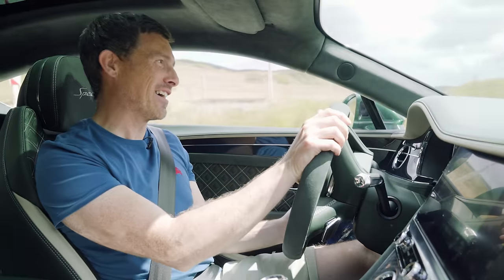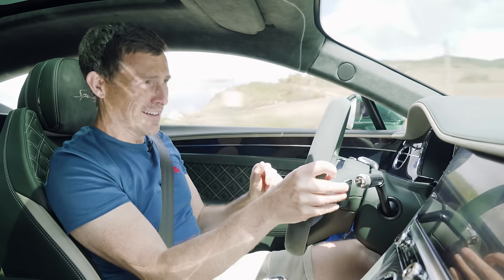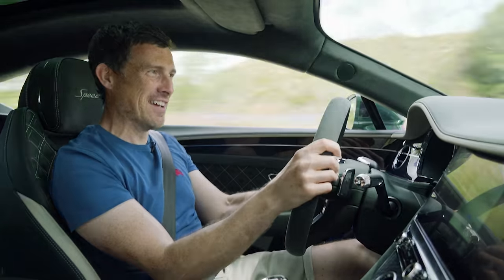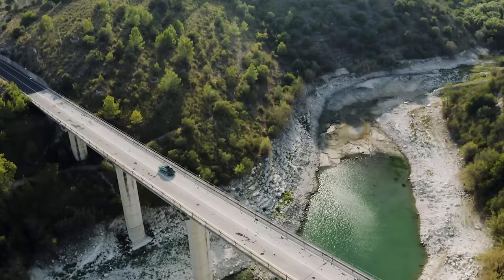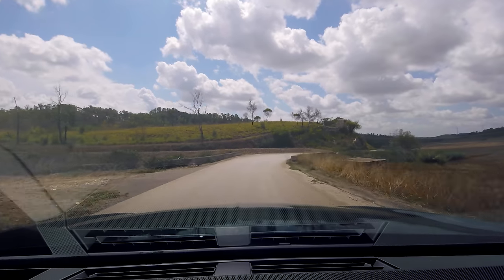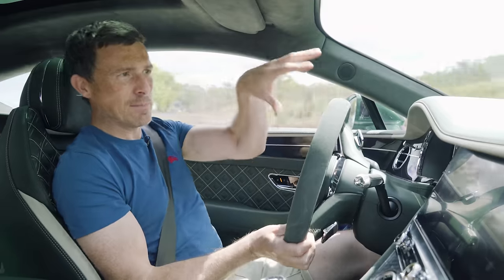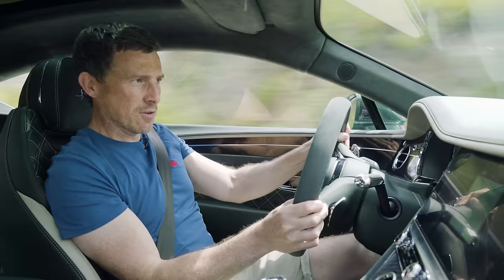Now, this is a big, heavy car, it is. You know, 2.2, 2.3 tons. And so you do have to watch it. But they have done so much to this car chassis that it really does just grip and hold on where you would expect it to start pushing wide. You can really feel the drive to the back. So only 30% of the power going to the front. So it's got this real rear drive feel to it.